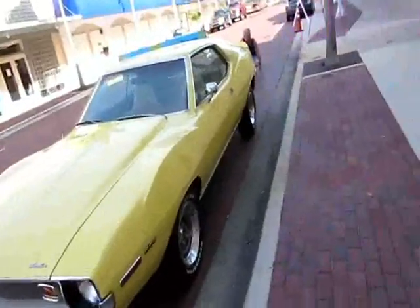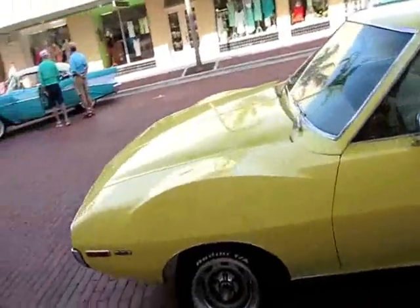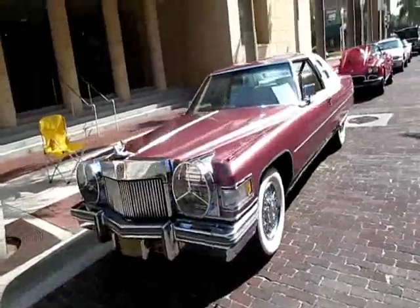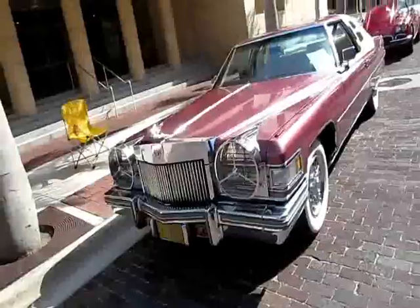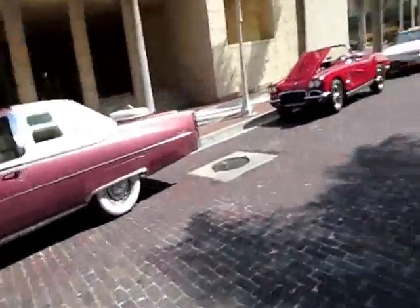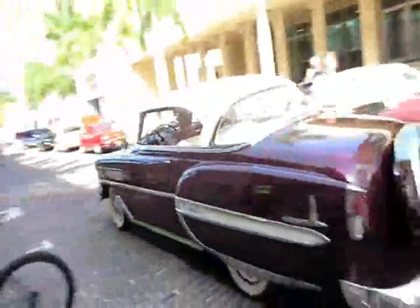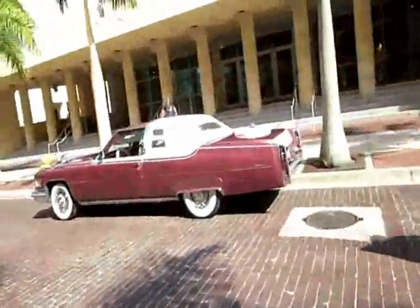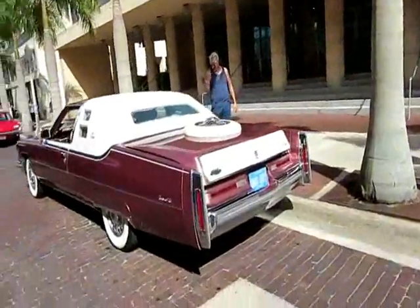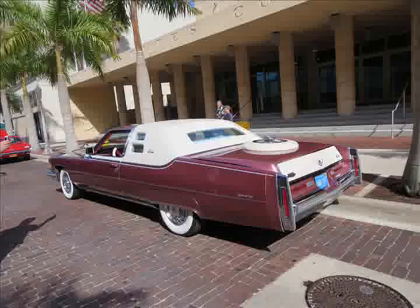Look at those fenders in that thing. Never noticed that. What is this? Oh, watch out, I'm gonna get hit by the old Chevy. This guy's flying through here. What's the real baseline?